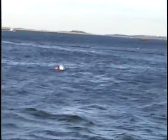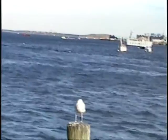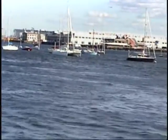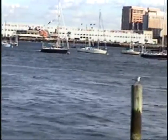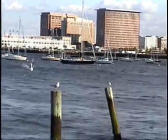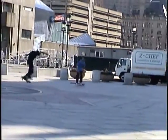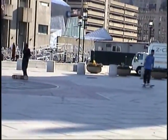And continuing the panorama. And all of a sudden the boys think instead of going to eat, this is more interesting, watching the skateboarders.